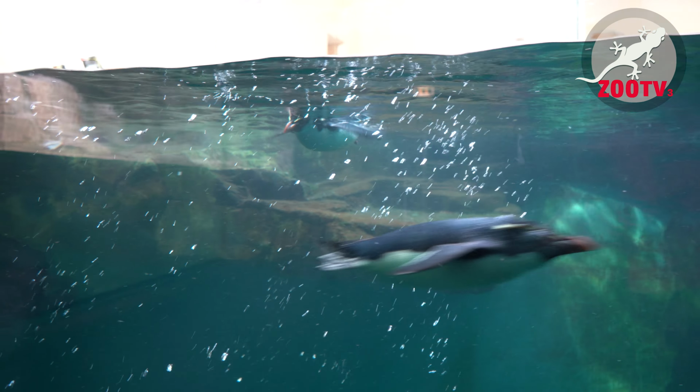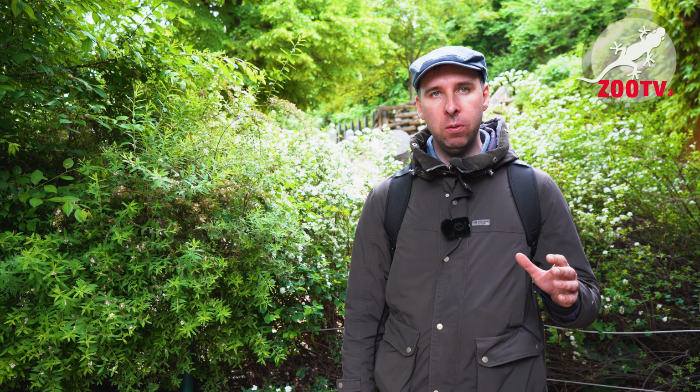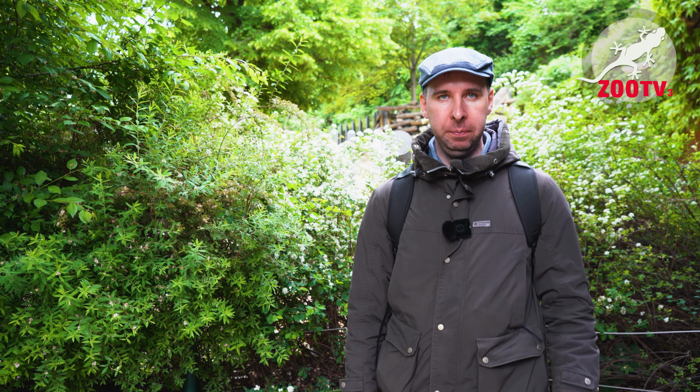A study published in 2009 showed that the population of northern rockhopper penguins had declined by 90% since the 1950s. Vienna Zoo is the only zoo that breeds northern rockhopper penguins every year.